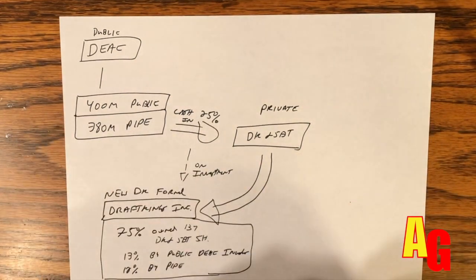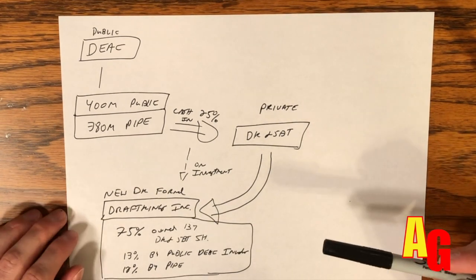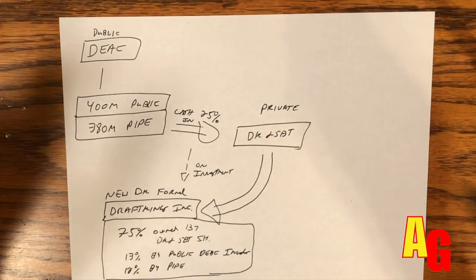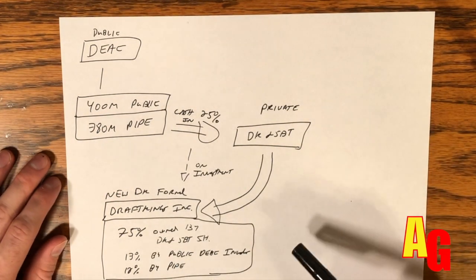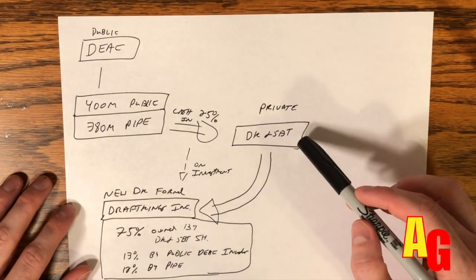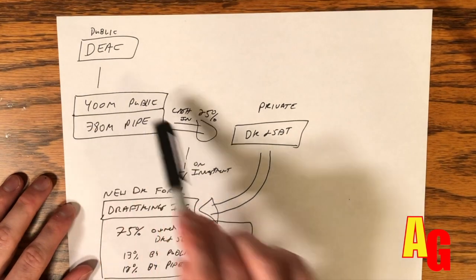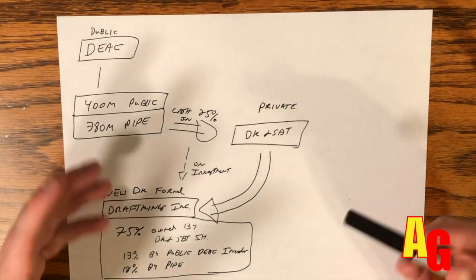So when this cash investment is made in this private subsidiary, this new company is formed, DraftKings Inc., and that's what this merger sub becomes. It becomes DraftKings Inc., and that merger sub is effectively blown up, and DEAC itself becomes known as DraftKings Inc. as well. And this new DraftKings Inc. company, traded on the NASDAQ, is 75% owned by these DK and SBT shareholders, 13% owned by the public investors in DEAC, so this public money, and then 12% owned by the PIPE investors. So that's how it happened.